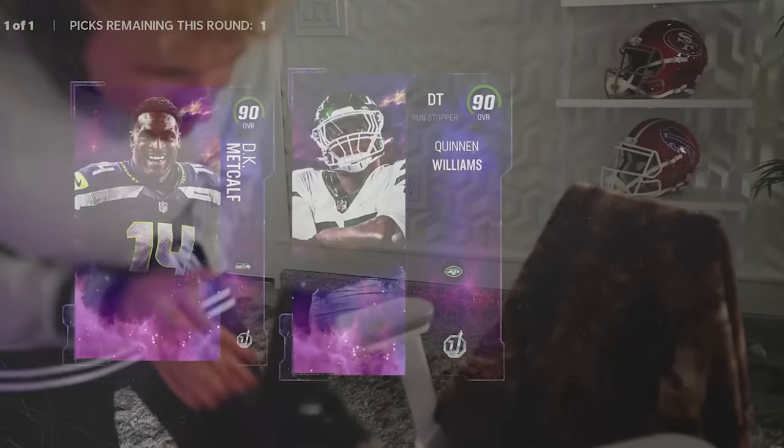Let me activate Quinnen Williams for a nasty, nasty 86 overall. I can't believe Javon Hargrave is getting, I don't want to say benched, but yeah, he's getting benched. He's been so good for us, but hopefully Quinnen Williams is even better. Let's go hop into a game, boys. Let's go catch a dub. Metcalf, CMC, Quinnen Williams. CMC, Mike Vick, Amir.